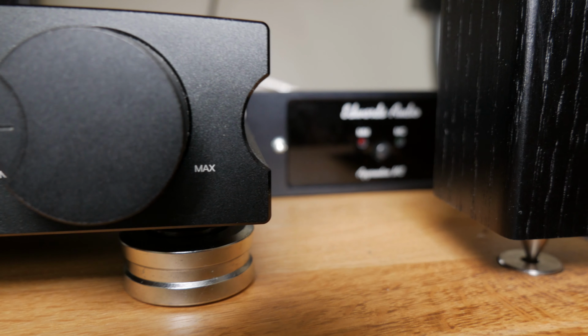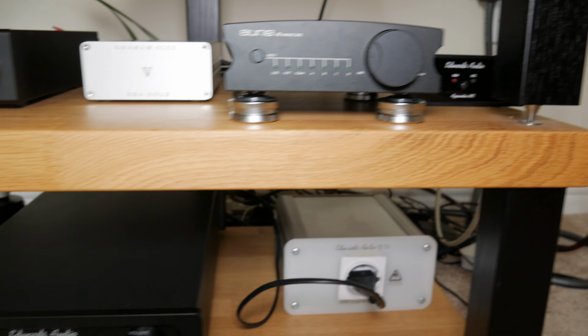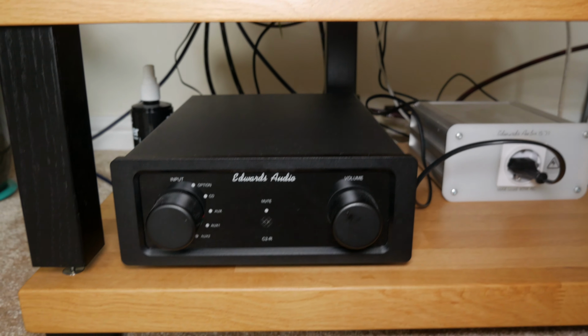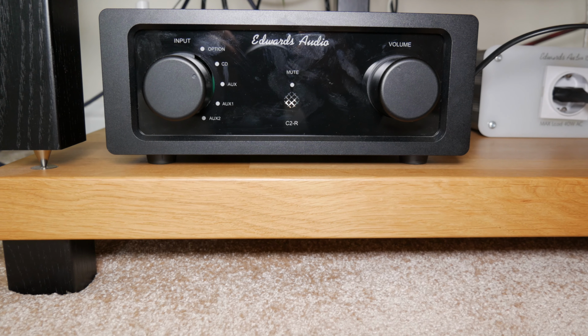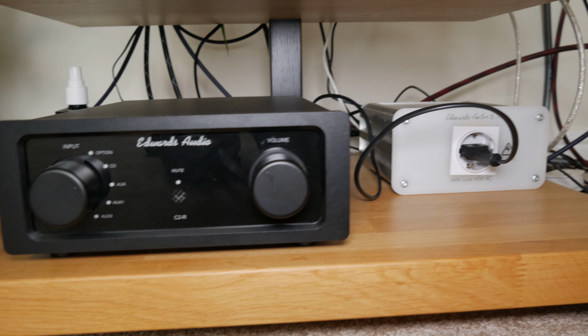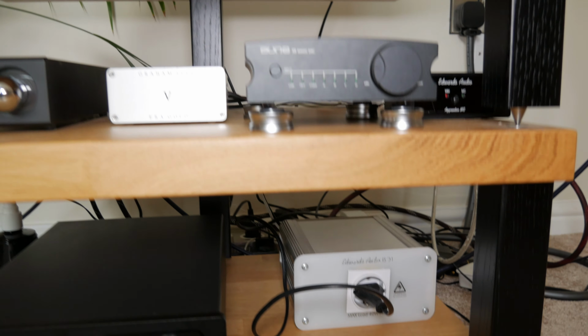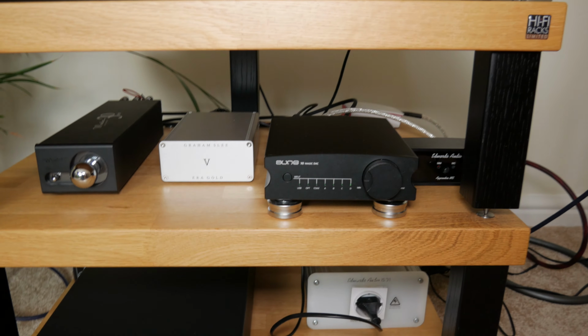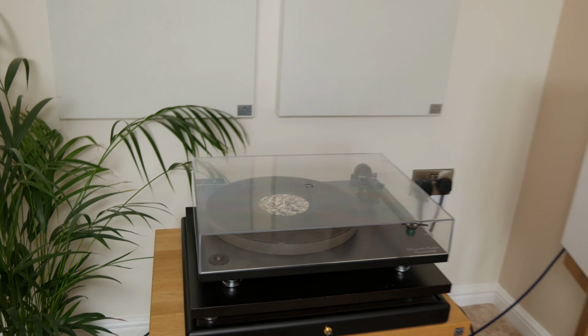And to the side of that, hiding behind it, is the Edwards Audio Apprentice MC phono stage. And there we have the Edwards Audio preamplifier. And next to that is the Edwards Audio ISO 1 mains isolation block for powering the Edwards Audio turntable, so it's not running off the actual mains itself, so it gets a cleaner power supply.